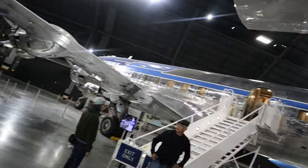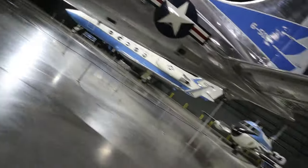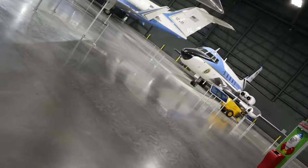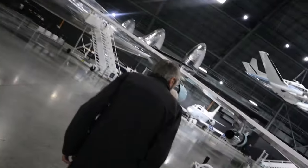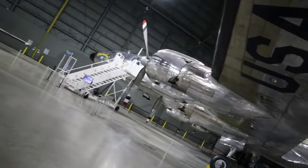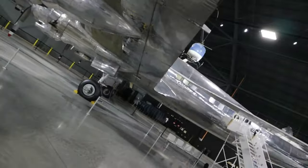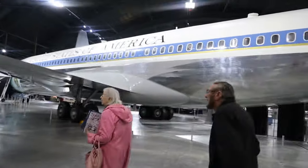I've been on the plane. Okay, where do we get in up there? Oh, are we going to go in? Yeah, we go in this during the other things. Oh, I'm going hunting. Let's go. We came here for this.